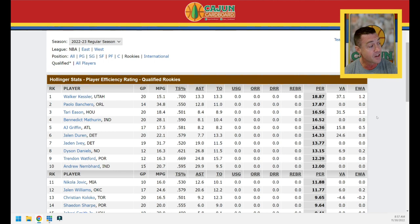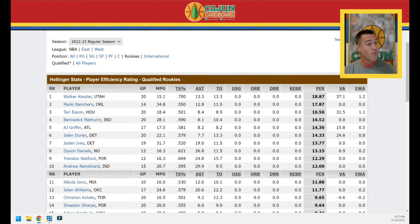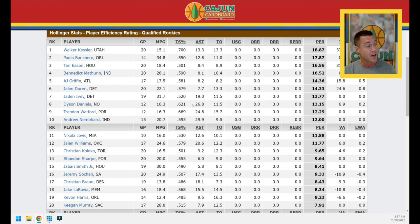And then Jalen Duren, Jaden Ivey, Dyson Daniels, Trendon Watford in very small sample sizes in Portland, and then Andrew Nembhard. You got to get all the way down to 12th to find Jalen Williams, but Jovic is another guy that I mentioned. So look at the rookies. Only 4 rookies have a better than average PER. Only 4 rookies are better than average from an efficiency rating standpoint, according to John Hollinger.